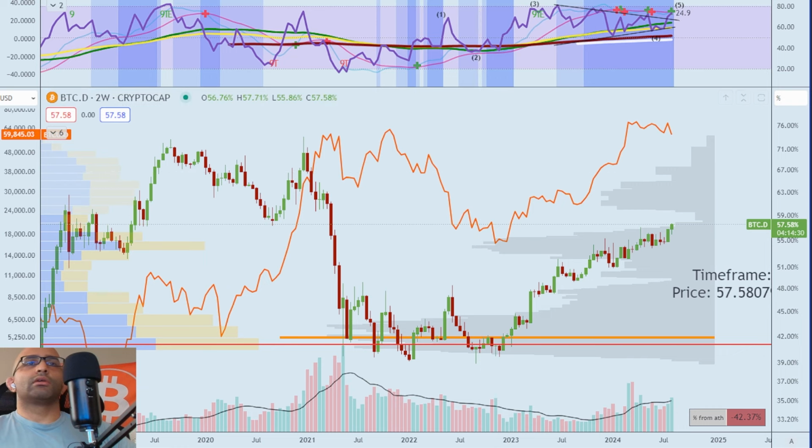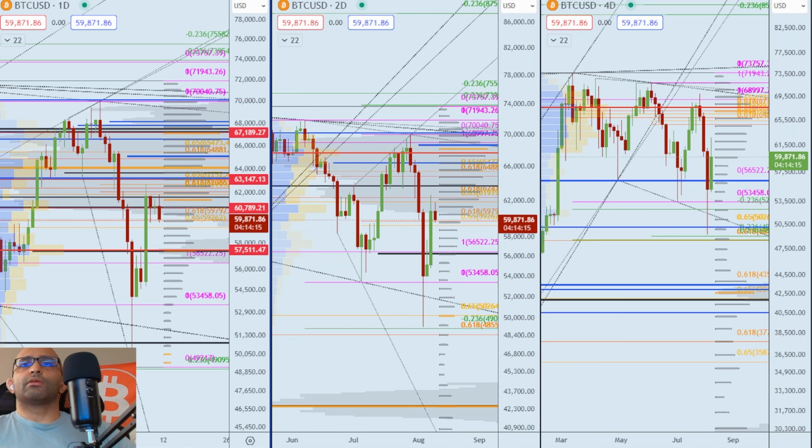Bitcoin dominance, I think that this is the final move up, guys, as we kind of broke up here. And I do think this thing is going to drop, right? This looks like a 1, 2, 3, 4. I have a few windows up for Bitcoin dominance. I'm just keeping a massive eye on it.